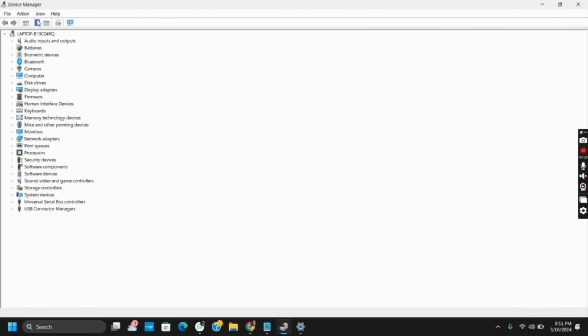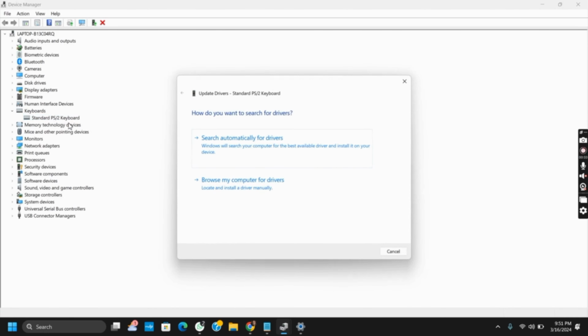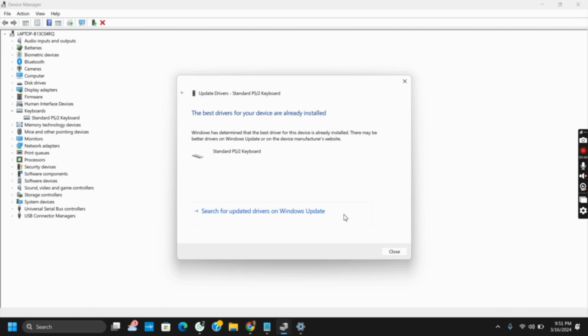For this, open Device Manager and then go to the Keyboard section. Click on your driver, right-click on it and then tap on the Update Driver button. This should probably work fine. If it does not, tap on this secondary option of Windows Update.